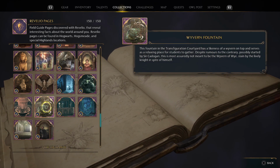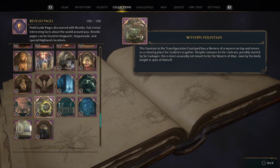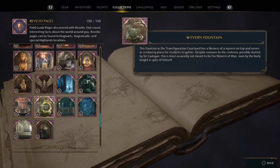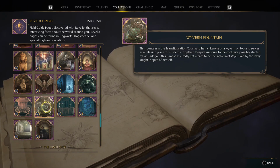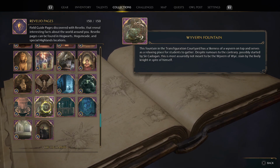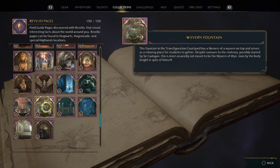Wyvern Fountain. This fountain in the Transfiguration courtyard has a likeness of a wyvern on top and serves as a relaxing place for students to gather. Despite rumors to the contrary, possibly started by Sir Cadogan, this is most assuredly not meant to be the wyvern of Wye, slain by the lively knight in spite of himself.